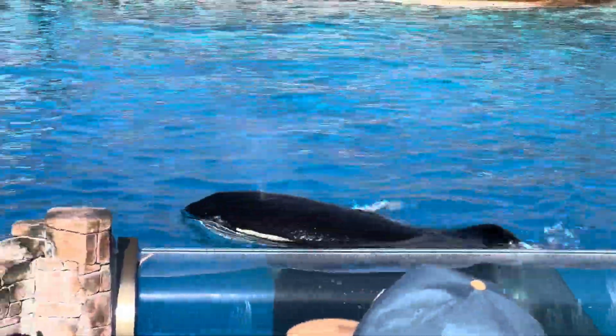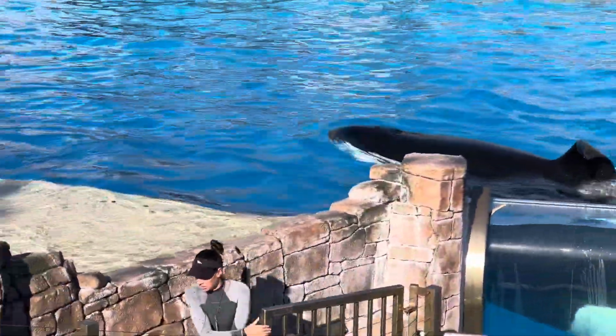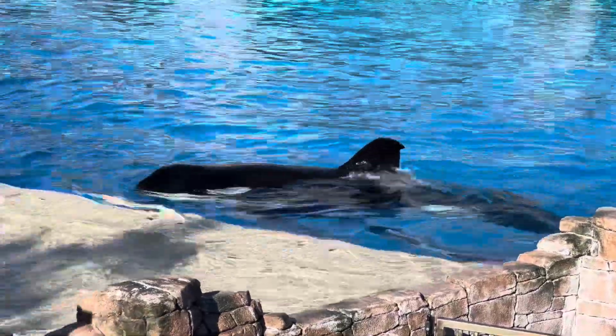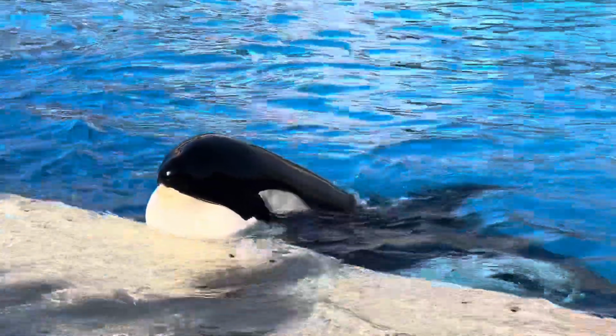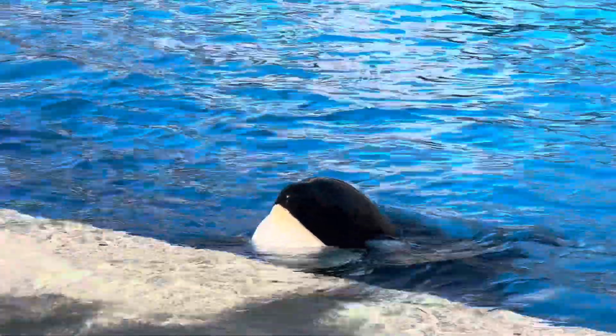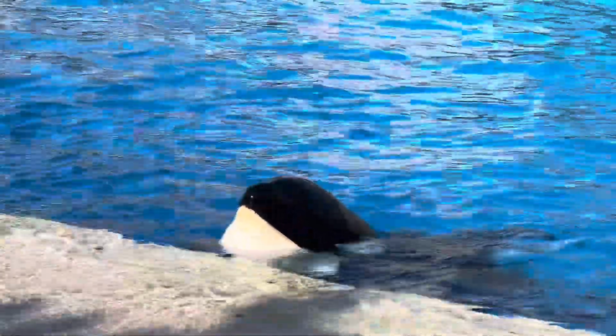Now we have a really fun behavior planned for Makani that he's going to be working on. Now this behavior is called a breakspin, and it is as cool as it sounds. So you're going to see Makani, who is at the very early stage of this behavior, and you're going to see how we're just starting to train what we're doing.